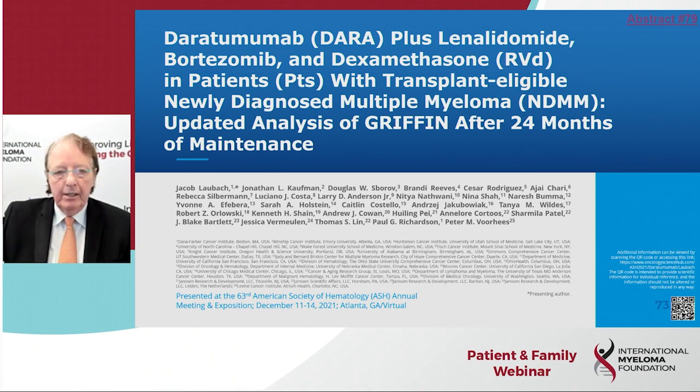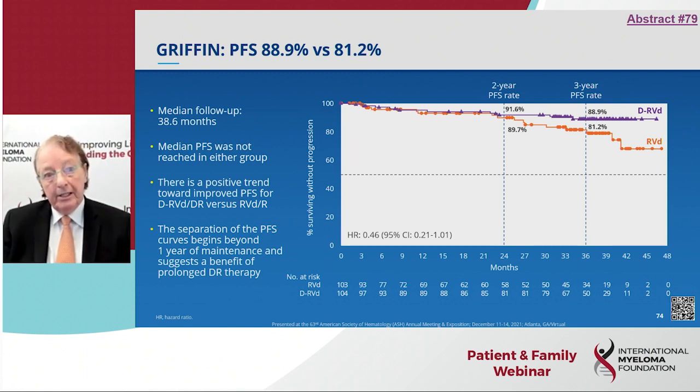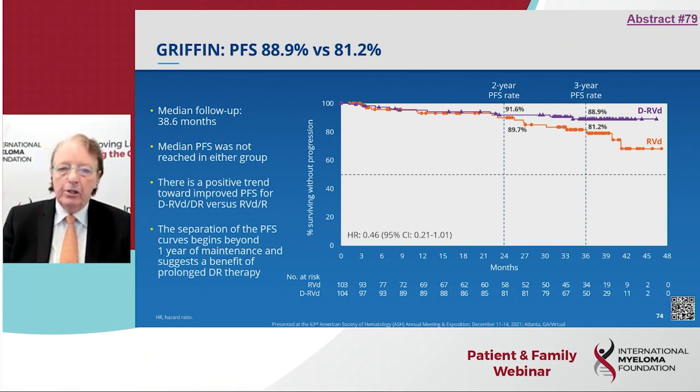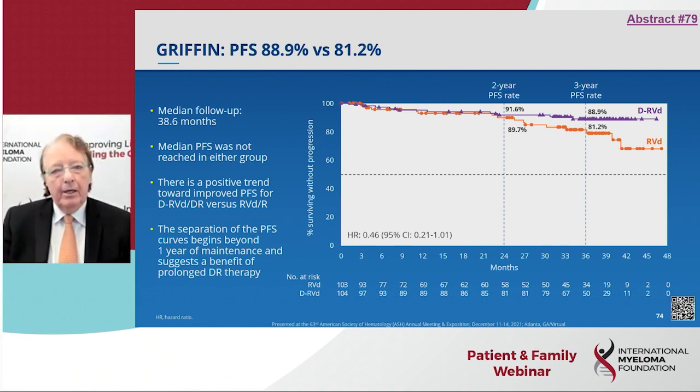This was presented, actually represented here, and you can see that it does improve the length of that first remission. And you can see here PFS, or length of remission, basically, a little short of 90% versus 81.2%. So looking at 2 years and 3 years, this is improving that first remission. Now there are other ongoing trials, but this is certainly tipping toward the idea that those 4 drugs will have an important impact.